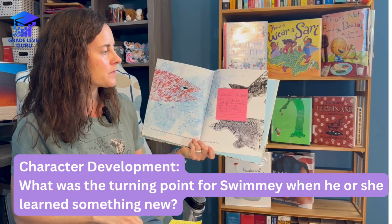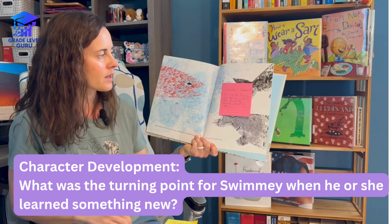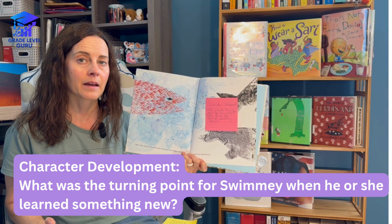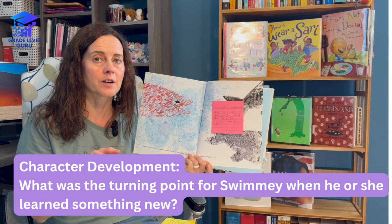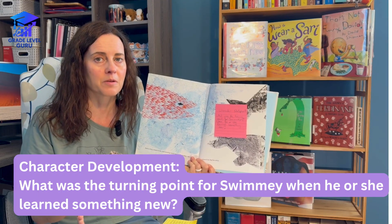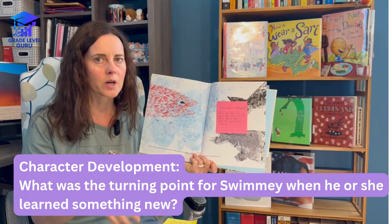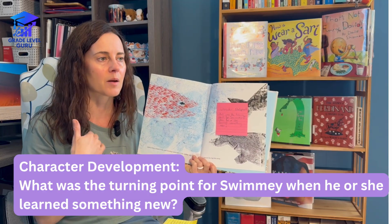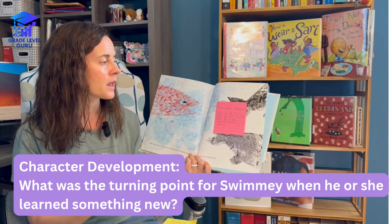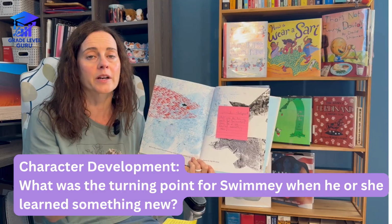Okay, character development. What was the turning point for Swimmy when he or she learned something new? I would say it was when he ran into the big school of fish that were hiding. And he realized, you fish are missing out, and I gotta share this with you, and I'm gonna help you get out of this dark corner that you're in. We're gonna work together. I'm gonna lead you. Teamwork, cooperation, collaboration. You can trust me, and I'm gonna take you out and show you how we can do this. So that turning point is when he saw the fish and he was like, no, you guys are missing out on something. So he wanted to share what he was experiencing.